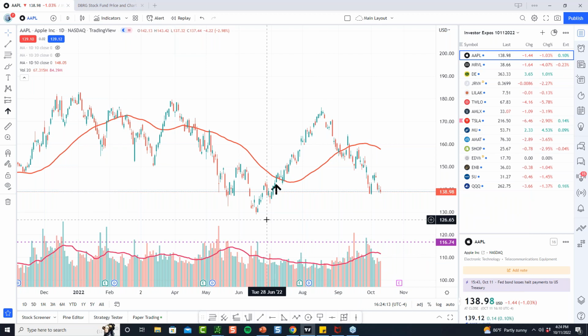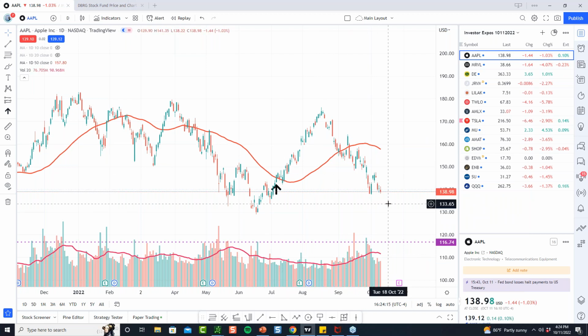That is a downtrend. That means the price is trending down versus our average. When we come back and we see in mid-July, the price closed at 150 and the 50-day average is $143, well, that means we're now trending above. We're above that average price, okay?